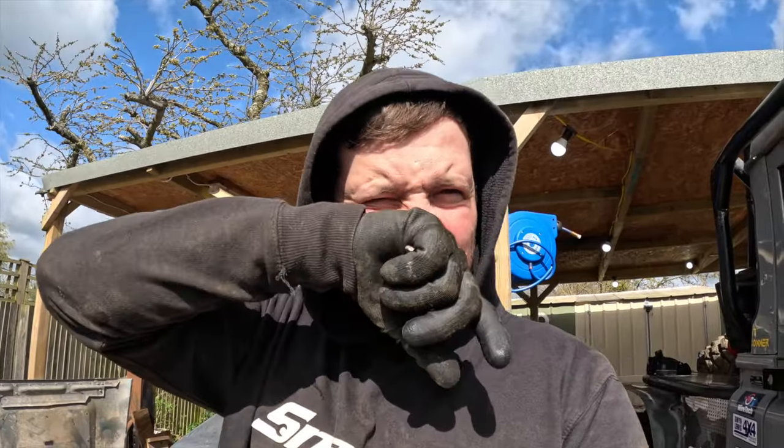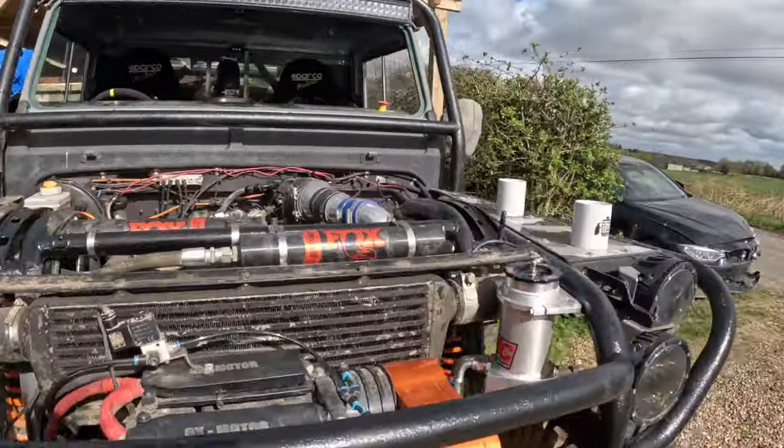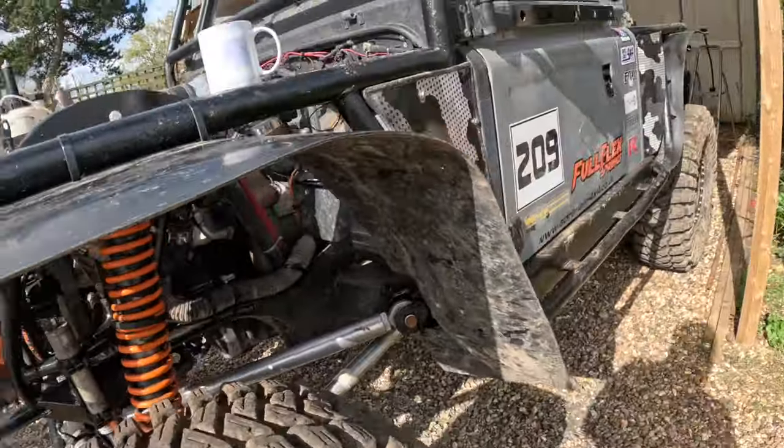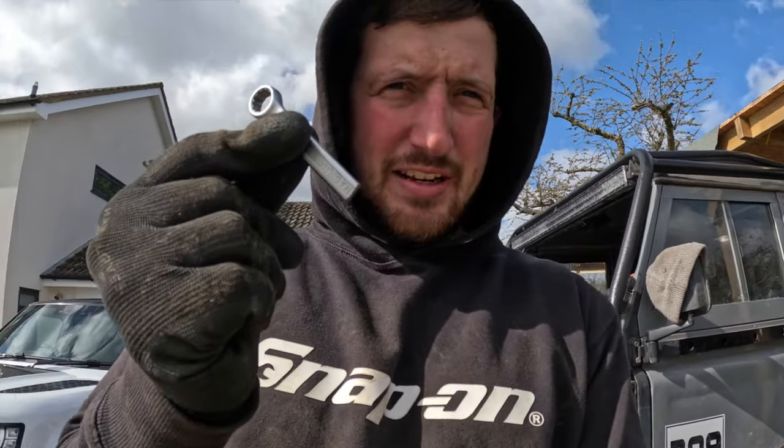So, I forgot to push record on the GoPro a few times, but here we are. There's nothing new here, is there? Pressure bleeder. All the brakes bled out. Just bleeding the clutch out now, which is why I've got my modified 10mm spanner.